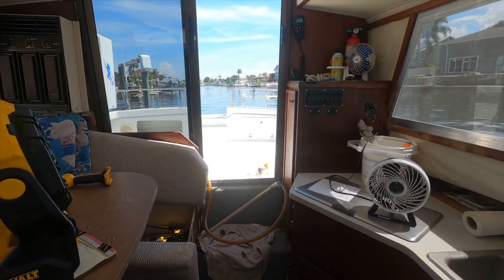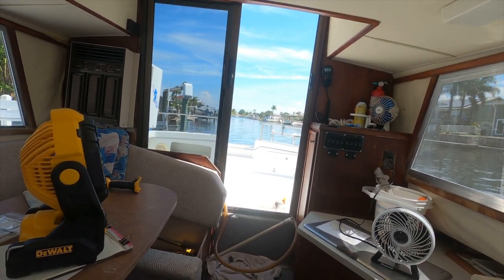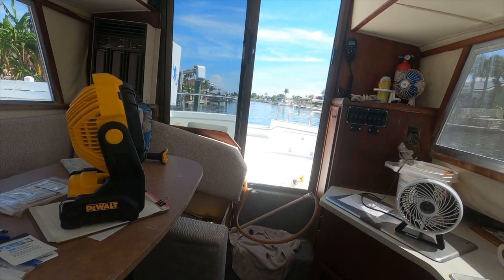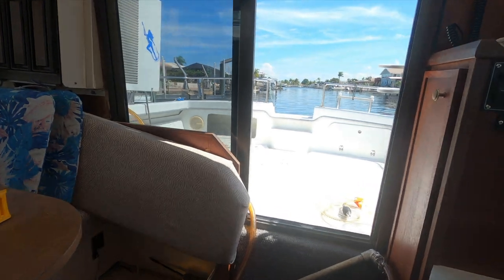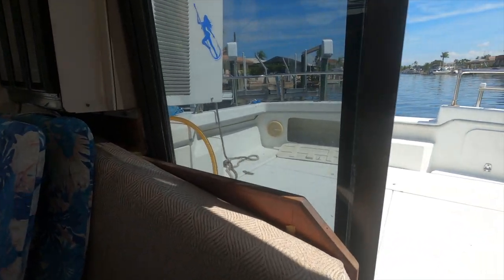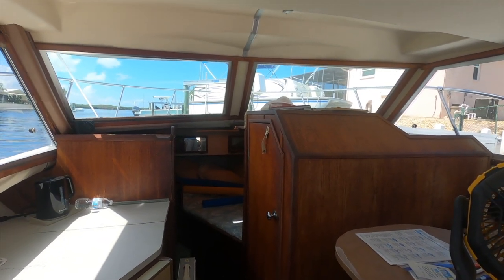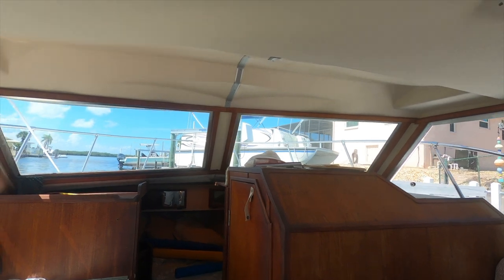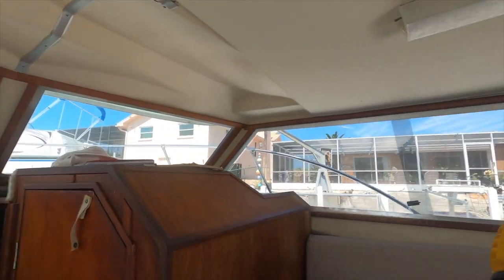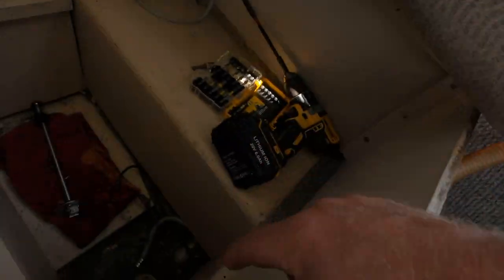So man, for a tiny little 28, 30 foot boat, I love it. This is very cool. It doesn't go super fast, maybe 20 miles an hour top end. Obviously the single engine, so maybe a little bit hard to maneuver with a single engine and no bow thruster. But other than that, man, super cool. So I'm gonna get started here. I found the fuel tank down in here.